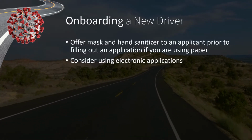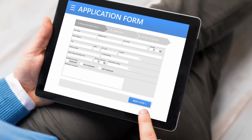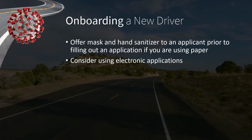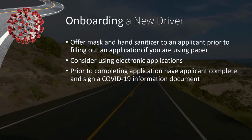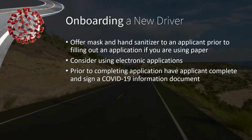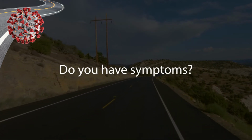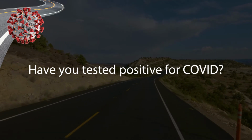Obviously, the best thing to do here would be to use an electronic application, to have that application already electronic. Fortunately for all of us, COVID does not go through the cloud or do any of that. So anything we can do electronically without human touch is the best. Prior to completing the application, have the applicant complete and sign a COVID information document. I know at our office and our locations, everyone has to sign a document, basically 3 questions. Do you have symptoms? Have you been in contact with anyone that has had COVID? Have you tested positive for COVID? Basically those 3 questions, signed.